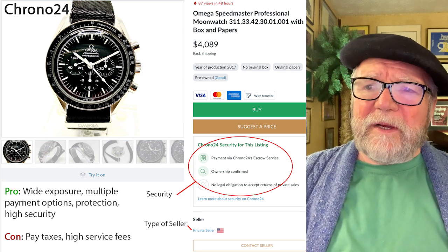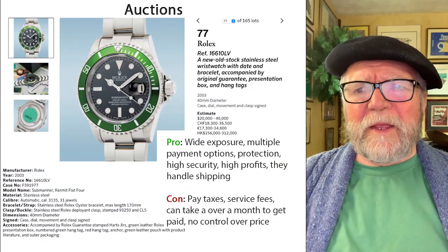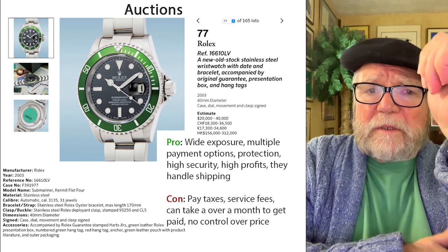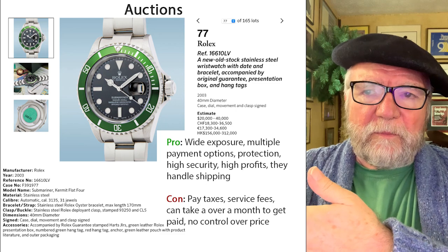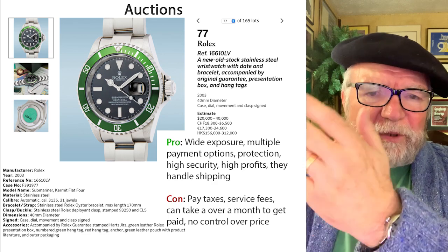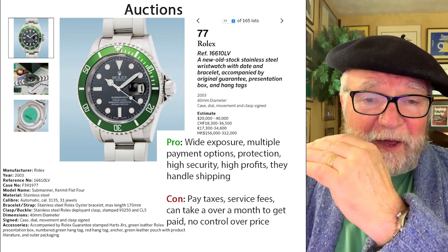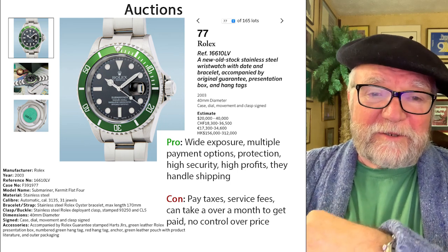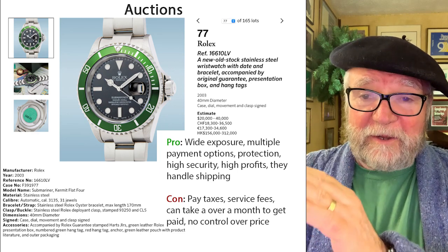Now, the final way that you can sell your watch, and this is one that I've used, is through auctions. A lot of people say, oh, auctions are terrible. Especially for a buyer, if you get the winning bid of 5,000 Swiss francs or dollars or euros or whatever, suddenly you find out that the final price is 25% above that. There's a hammer price and there's a final price. But if you're selling, it's a bit different story, okay?